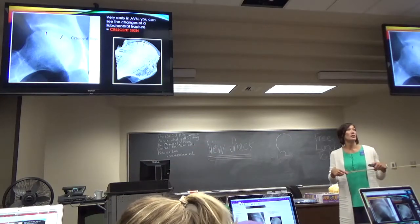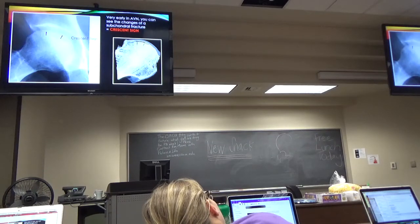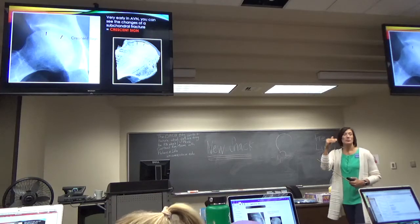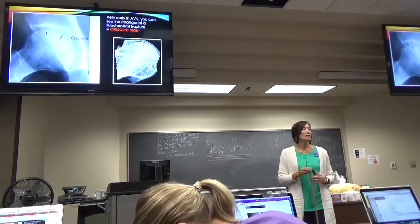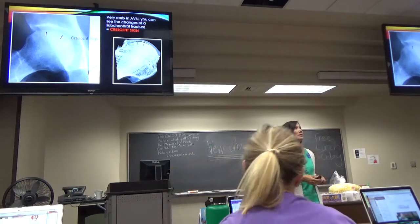You can see it even better on the CT. This is a CT, basically just a super x-ray. You'll see that it gets just that little, so when you see a CT of a hip that comes back and says early AVN, they're probably seeing something like this.